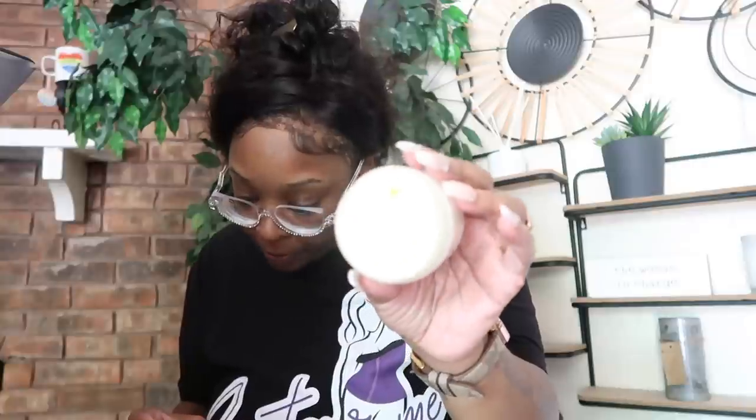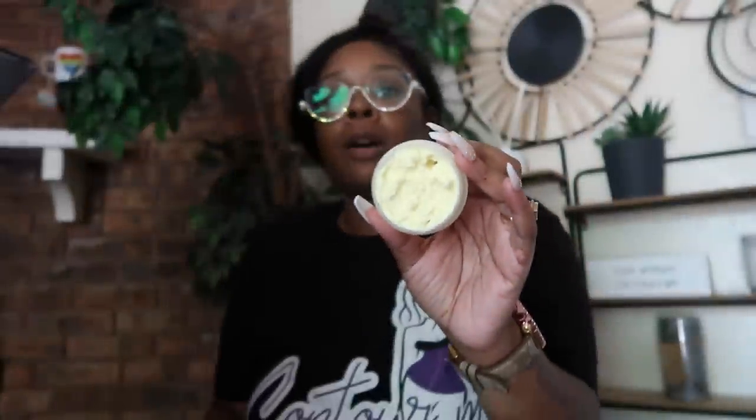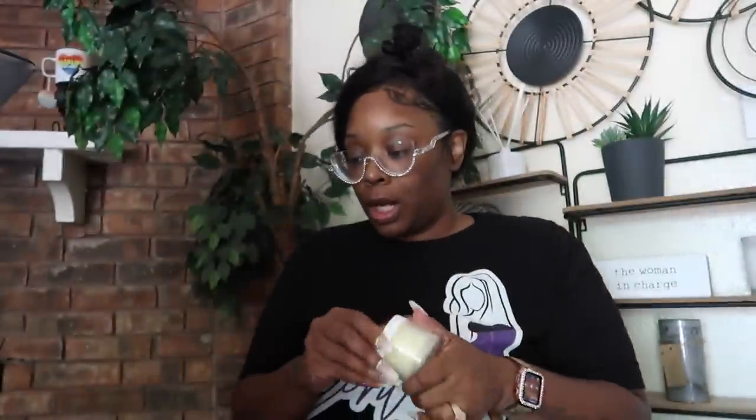And this is the golden turmeric face cream. So this is all for the face, but I'm going to use it all over. Thank you so much for sending this over to me. I really appreciate it. And I really needed this. I'll keep you guys posted on how it worked out for me because I really, really need it.